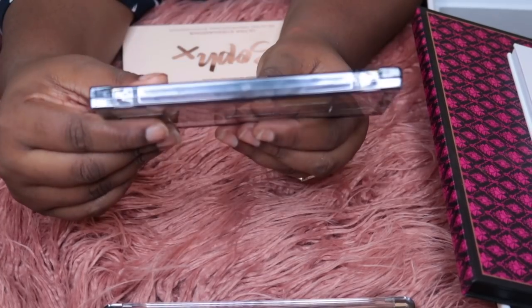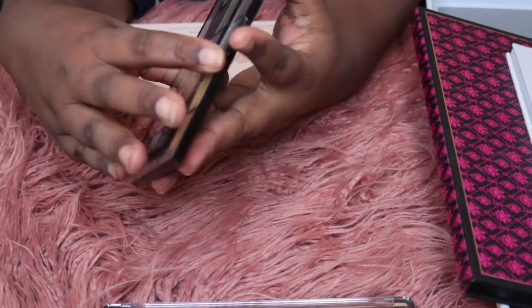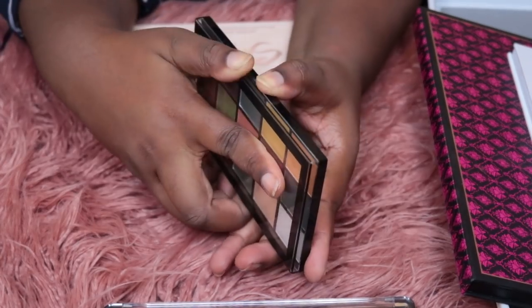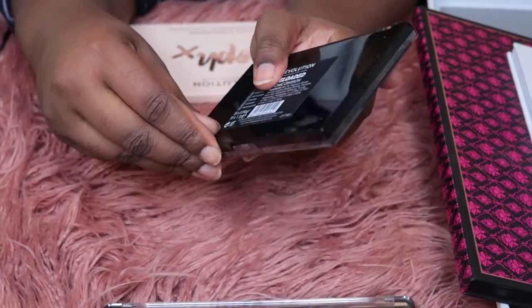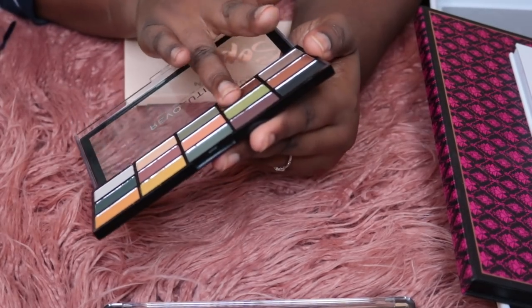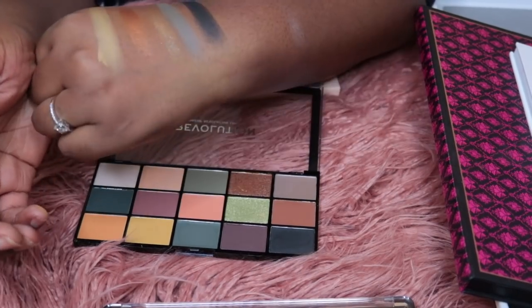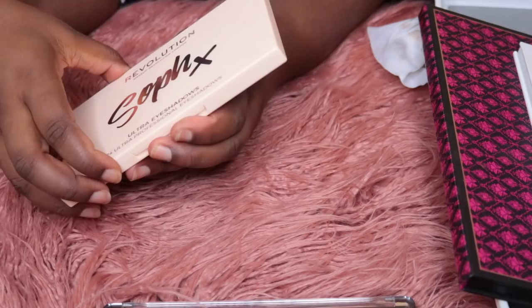I've got some more Revolution palettes for you guys. This one is the Reloaded Iconic Division one. This is supposed to be like the Modern Renaissance. I haven't even opened this. Oh, they feel really soft. Dang, there's only two metallics in here. So they're the swatches. This is the Sophie X original.